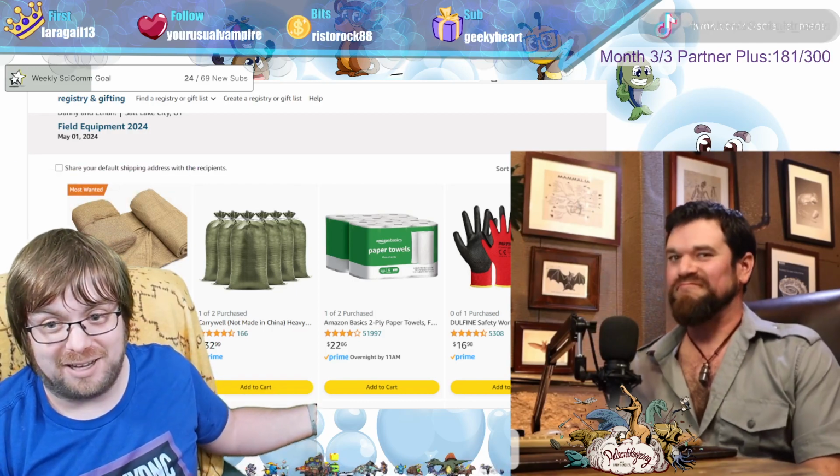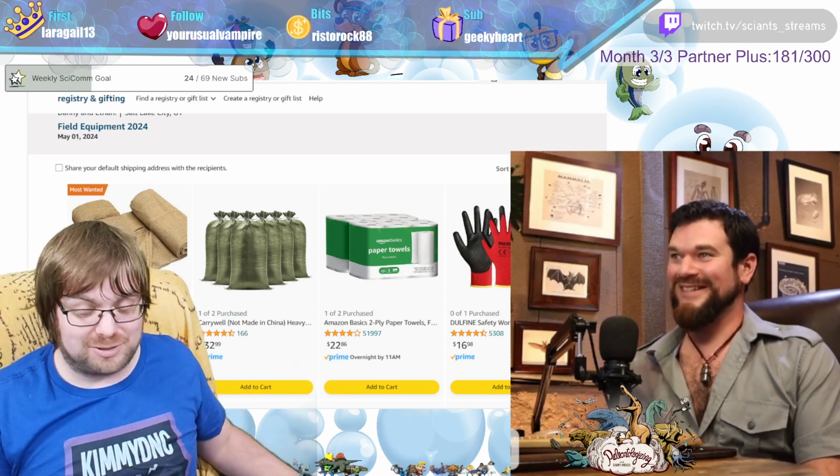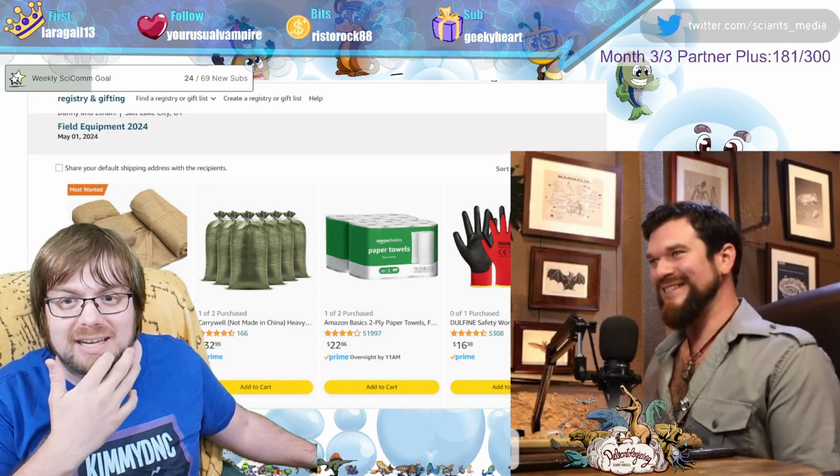Munchkin already is into dinosaurs. She has a book with photos and pictures of them, and it's one of her favorites to read now. She always flips to the part with the dinosaurs, and it's like, starting her off right.